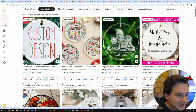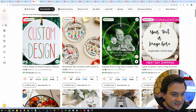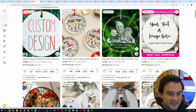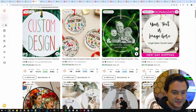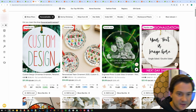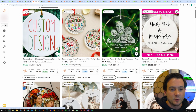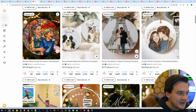This next one, selling the glass ornaments, doing 186 sales a month. The next one is this engraved crystal glass ornament, 73 sales a month. This next one, just your text or image, and then they offer single or double-sided. Actually says 0 sales a month, but they've also by far got the most expensive. I don't know if you guys can see this one behind me here, but by far the highest price point. Like so far, the average price point is between $10 and $15. They're charging $21.45.